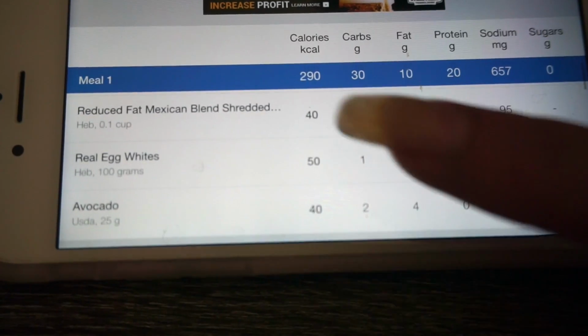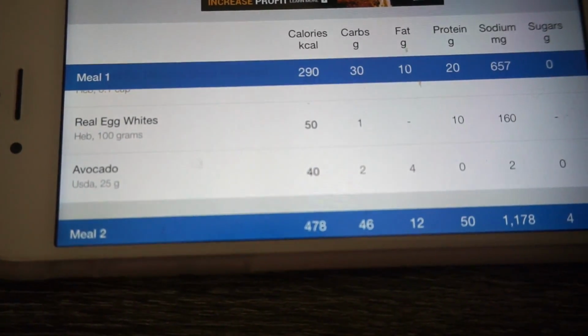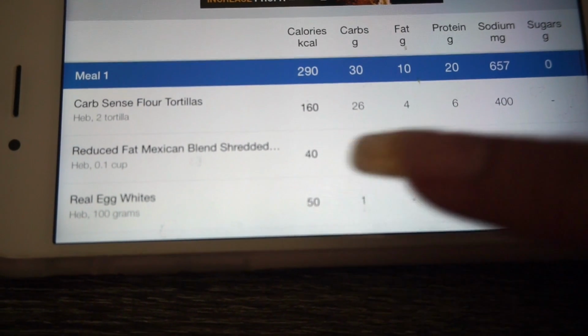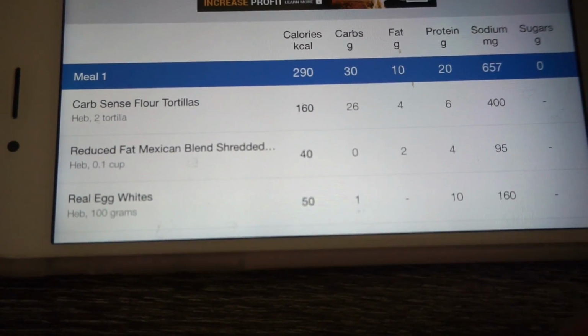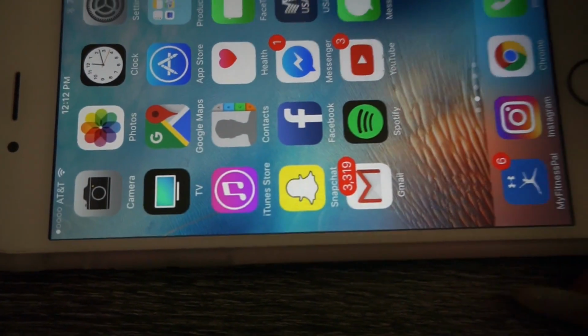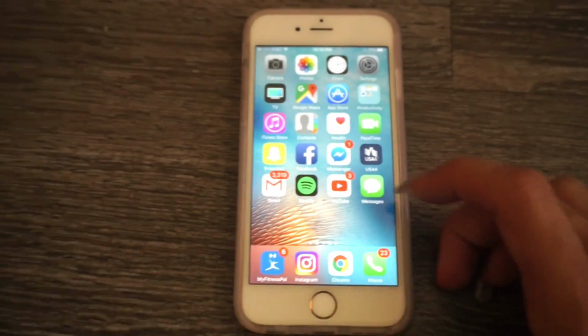There is always a learning curve whenever you use any app or technology, but once you get the hang of it, it makes things very simple and easy because the app keeps a running total of your macros for you, and most people carry their phone everywhere they go, so it's super convenient.